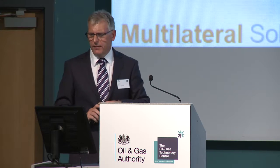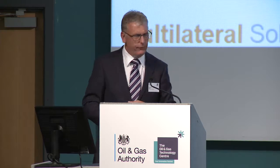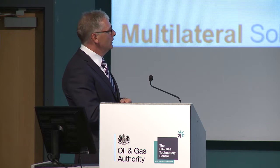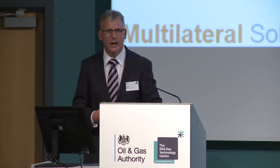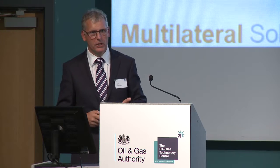So multilateral drivers, increased reserves, obviously. If we're saying that it only adds 30%, we've got a well here, we might have drilled for 40 million, a well here for 40 million, and this one here, we're just adding 30%, 52 million. We may have doubled the size of the reservoir contact from that one well, from that one slot, from that one tree.